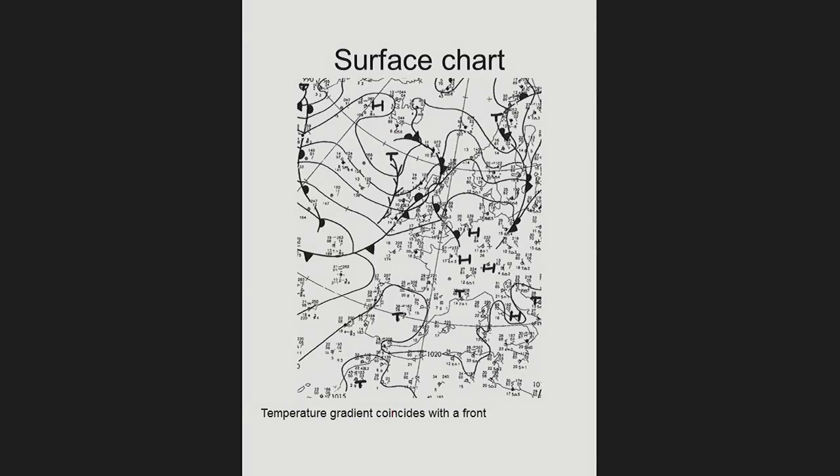The surface chart on that day does indeed show a front, so as you might expect, given that there was a jet stream there, from what we've learnt today, jet streams and fronts go together, so there you are. It doesn't matter what sort of front it is, temperature gradient and the front are together.